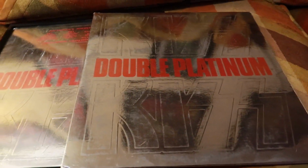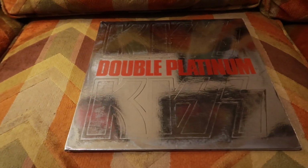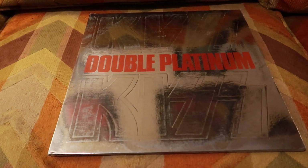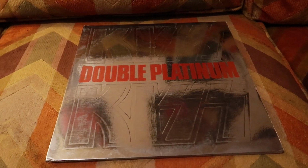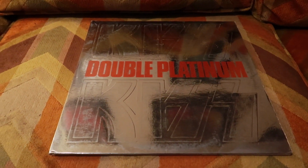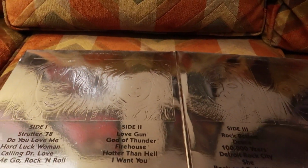This is my brother-in-law's version from when he was a youngster. He was 8 years old in '78, and this is his double platinum that he gifted to me when he first met my sister. So my sister got a new boyfriend, eventually a husband, and I got his childhood KISS records. We won't talk about this for too long tonight. I've talked about it many a time in many other vlogs, but I absolutely love this gatefold.